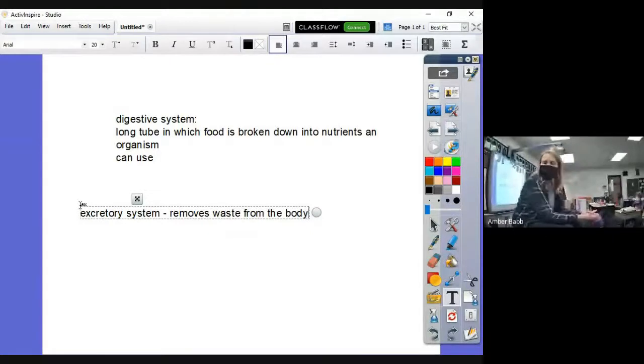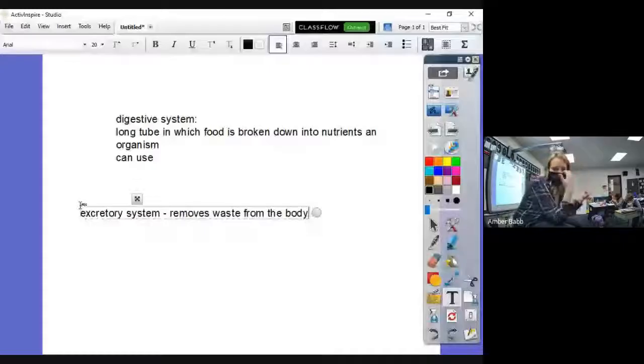True story. So even when it's not the middle of the summer and you're playing on a hot day, you're not getting wet with it, but you are still excreting, which means your body is removing waste constantly through tiny little openings called pores. You can't see them, they're too tiny, microscopic little holes in your skin, and you're excreting salt and other liquid wastes.